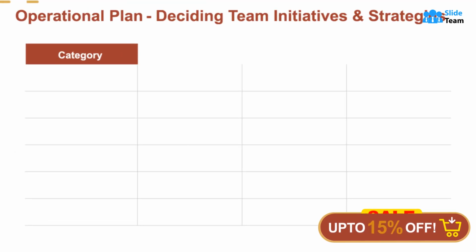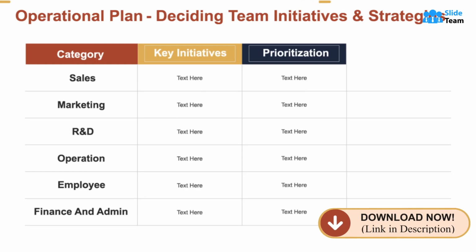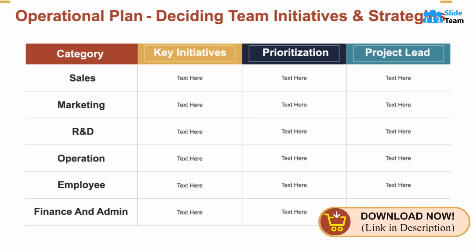This PPT set is the fuel for operational excellence. Use it to determine team initiatives and deploy effective strategies to achieve organizational goals.